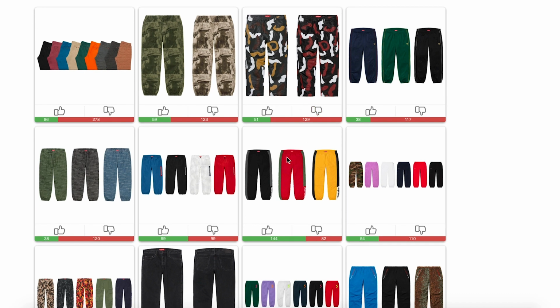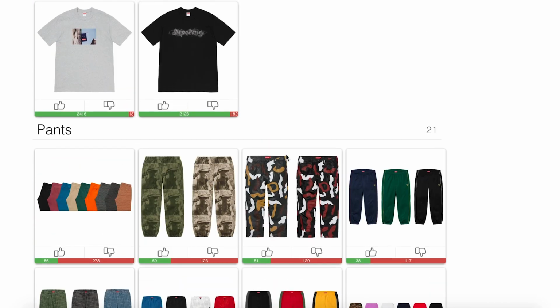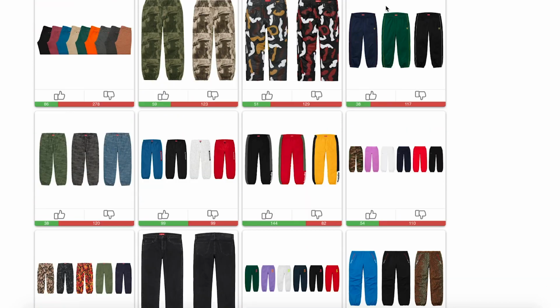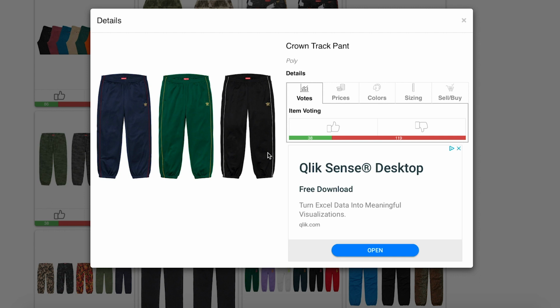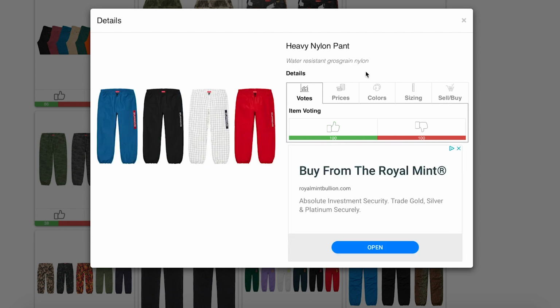Now for me, it's the same sort of thing with pants, and we'll go on to the shorts next, but it's the same thing with shirts, for instance. Now we've got the crown track, but I quite like these. I think it's quite a clean design. If you can get it in, maybe the black is my favourite colourway. I don't particularly like the other two, but the black is quite clean with the white piping down the side of it.